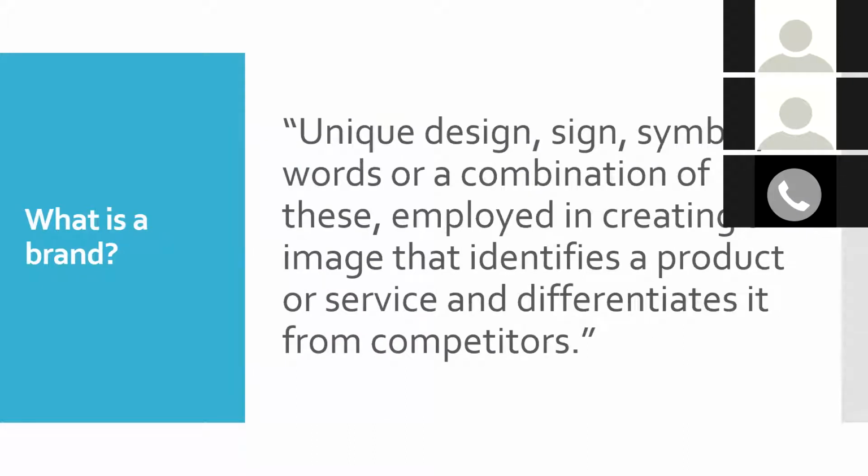So when we talk about branding, what are we really talking about? What is a brand? It's that unique set of things: the design of a label, the sign that you use, any symbols or words, all of those things that create an image that, when people look for your product, is what they find. That is your brand.